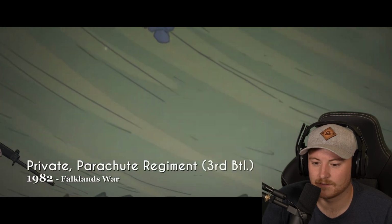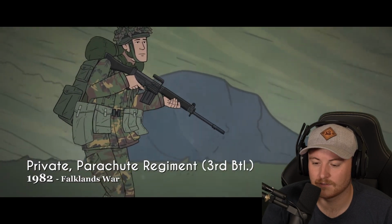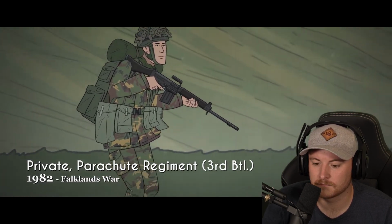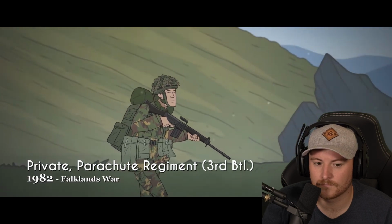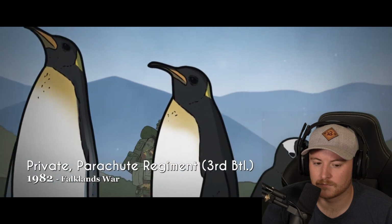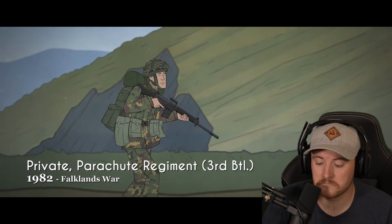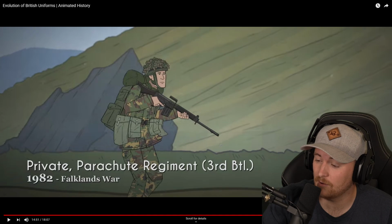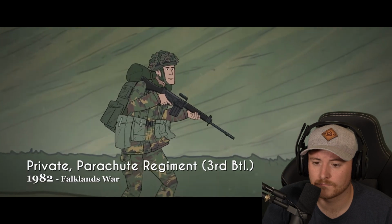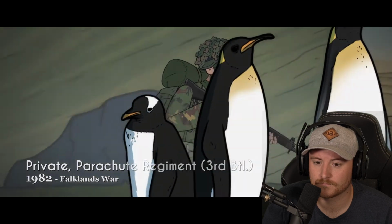April 2nd, 1982 kicked off the Falklands War. Argentina invaded the Falkland Islands and South Georgia the following day. In response, the British forces deployed a naval task force to counter the Argentinian forces and conducted an amphibious assault on the islands. The riflemen conducting the assault were issued the L1A1 self-loading rifle, a British-made licensed copy of the Belgian FN FAL. I didn't know it was a licensed copy. Camouflage uniforms were standard for the British Army. The conflict would end within 10 weeks, although interestingly, this was never a declared war between either nation.